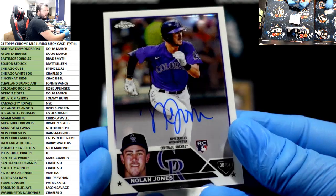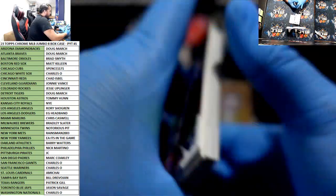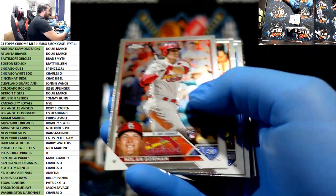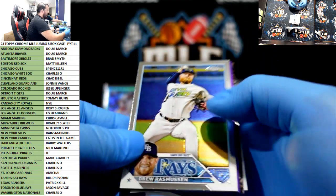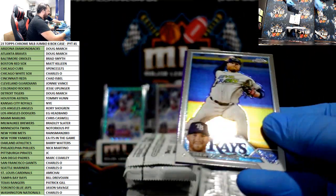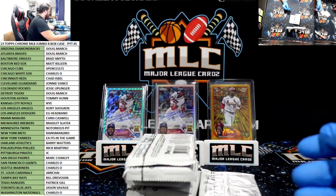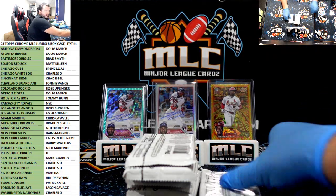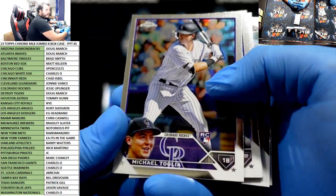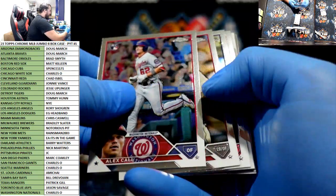Nolan Jones. Boy, Rockies in Oakland getting their money's worth. Volpe. Gorman. I want to see the damn frozen fractor so bad. Acuna, purple, Justin Verlander to 250 Mets. Go ahead. Is he the mystery auto in Finest? I thought he had a number on the checklist, so he wouldn't be mystery. He announced that?